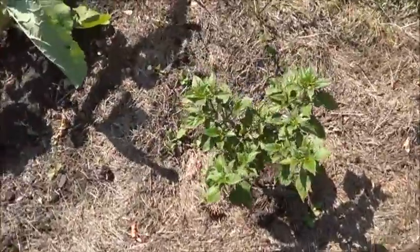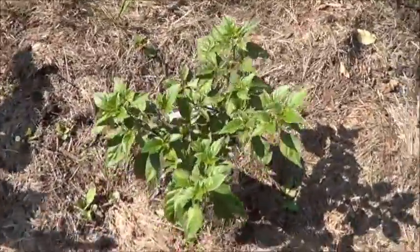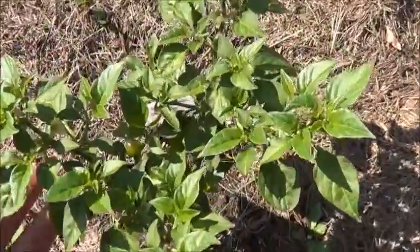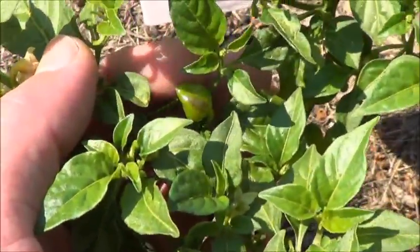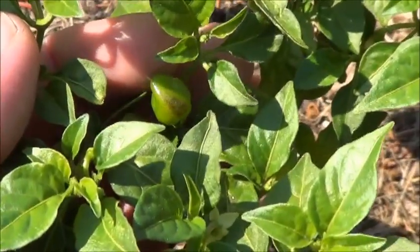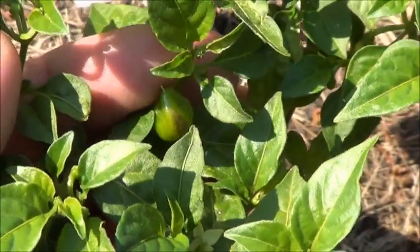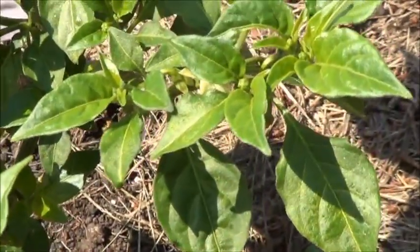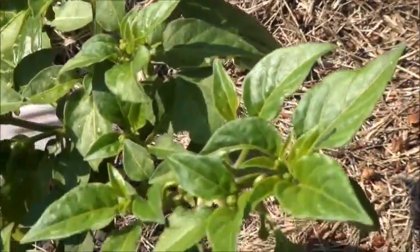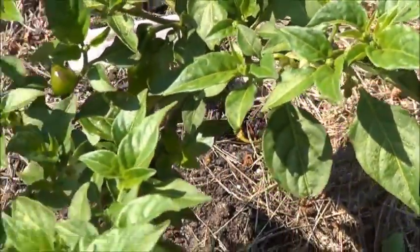Over here, I remember what pepper this is. This is the Billy Goat pepper. And look at that. Come on. Look at it, camera. Look at it. There it is. That is the beginning of my first Billy Goat pepper. I see a million little flower starts on this. It's going to be a very, very productive plant.